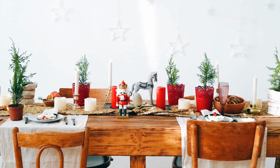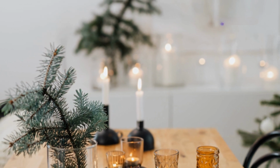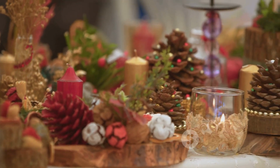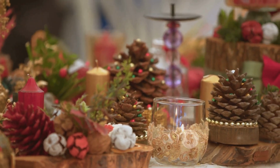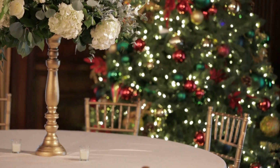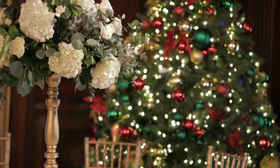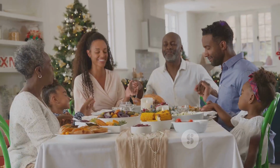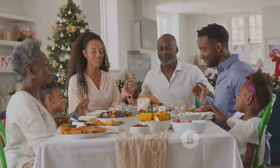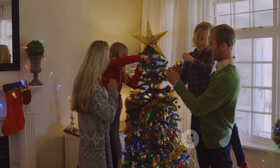For a rustic touch, try using linen napkins tied with twine or sprigs of rosemary. And for a touch of elegance, consider adding candles and a festive centerpiece. One of my favorite centerpiece ideas is to fill a large bowl with ornaments, pine cones, and candles for a simple yet elegant look. You can also use fresh flowers, greenery, or even create a festive display with candles and Christmas figurines. Remember, the key is to create a warm and inviting atmosphere where your loved ones can gather and enjoy each other's company.